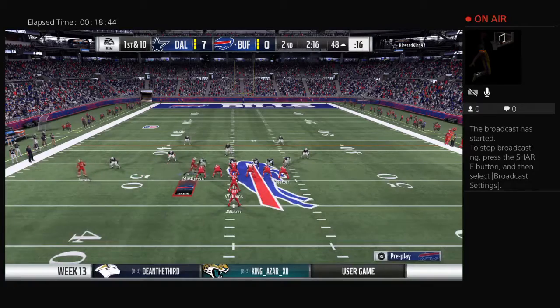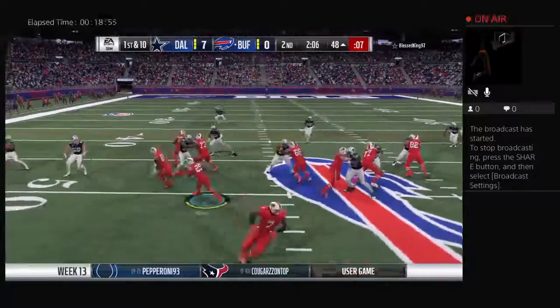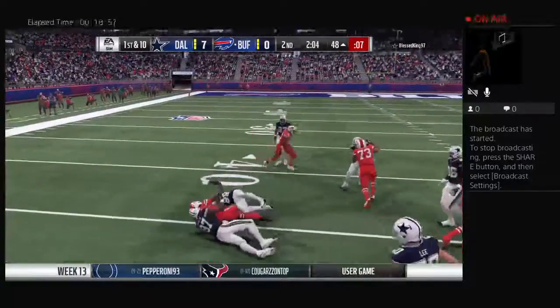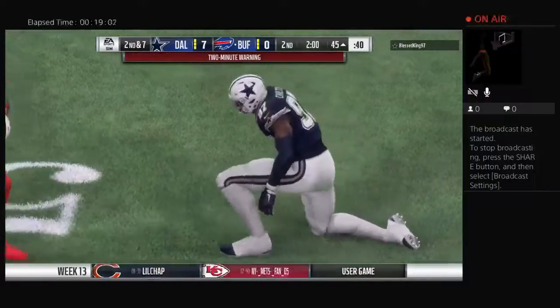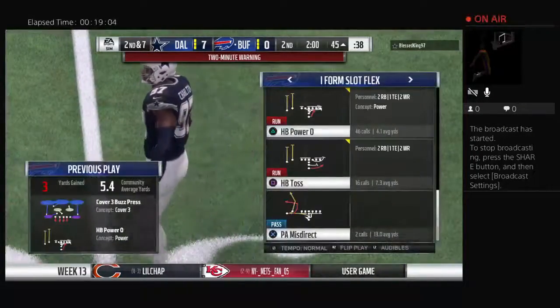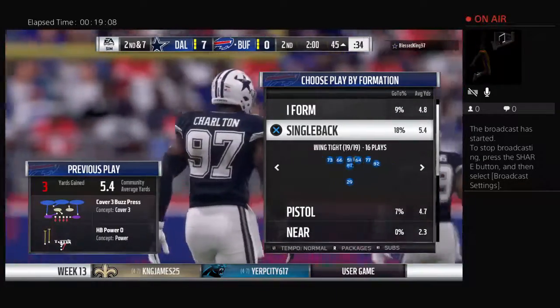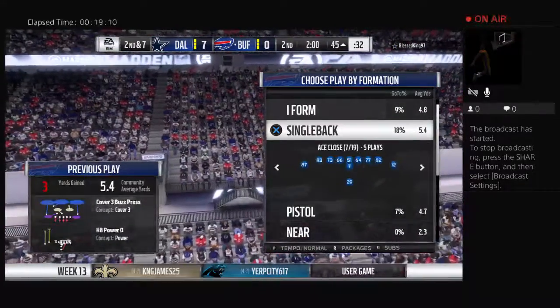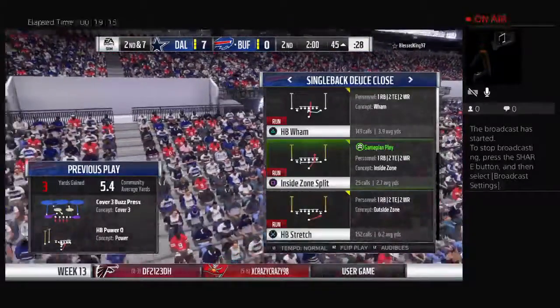The slot man in motion right. Now a handoff here to his running back. And he's going to get this one down near the 45-yard line. It's a pickup of 3, and we have now arrived at the 2-minute warning. 2 minutes to play here in the first half. Back to Buffalo after this.